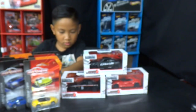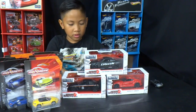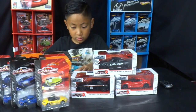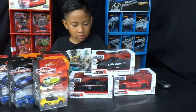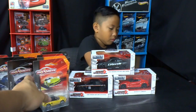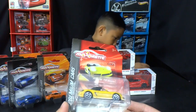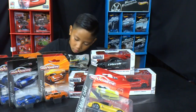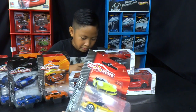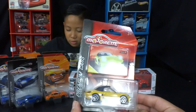Very cool. Wish there were just more Matchboxes lying around. There's not that many. No, it's hard to find Matchboxes, especially in our area here in Southern California. We don't even see many Matchboxes at the Mattel toy store. So I don't know. There's Matchboxes, but there's a lot of Matchboxes we won't buy. Let's go to the Majorettes.